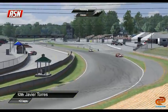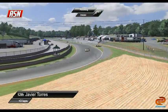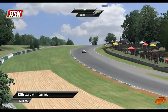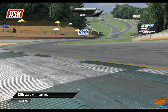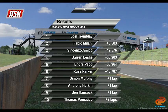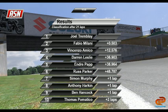And Javier Torres just finished first in GT2 with McElroy and Knight on your podium in GT2. So let's go through the final results here from Road Atlanta. After 21 laps, Joe Tremblay wins by over half a second over Fabio Milani, from Vincenzo Amico, 12.5 seconds back. Darren Leslie in 4th, Andre Papp in 5th, Russ Parker 6th, Simon Murphy 7th, Anthony Harkin 8th, Ben Hancock 9th, Thomas Pomatico in the 10th position.